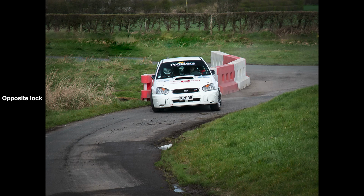Opposite Lock. My initial impression was of a sports action shot which had captured an interesting moment in this car race. It is well exposed and the car is sharp. It is also possible to see the driver and that he appears to be wrestling to control the car.